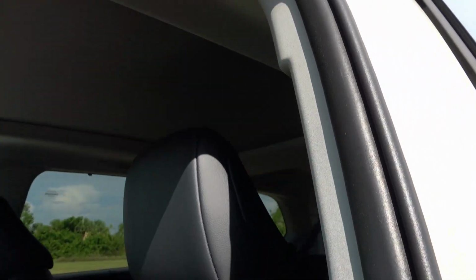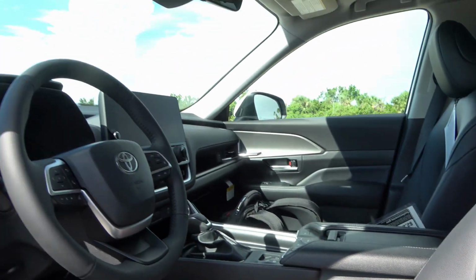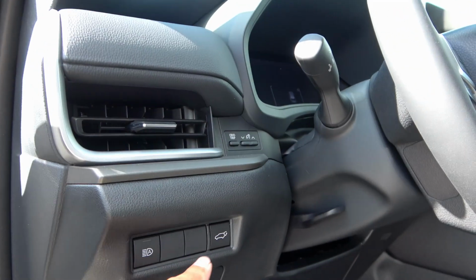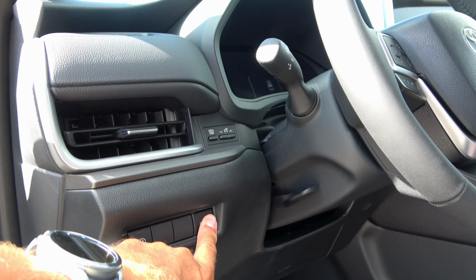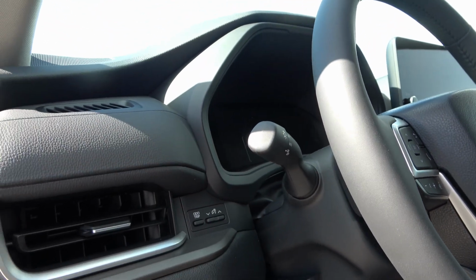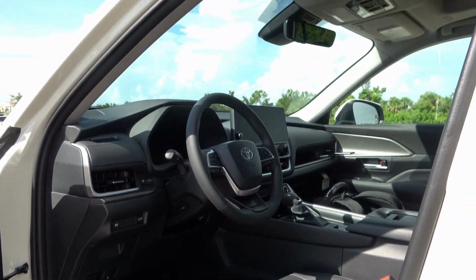Now let's take a peek. You know, nice, comfortable seats. These are heated, not ventilated. And then on the left-hand side of the steering wheel, you have the automatic lights and the opening for the power liftgate. Let's see if it's going to open from here. You also have your dimmer and reset for the odometer trip. Let me jump inside, I'll show you the rest of it.